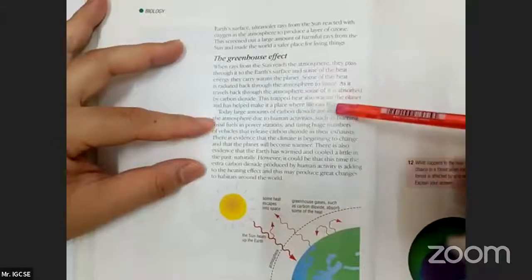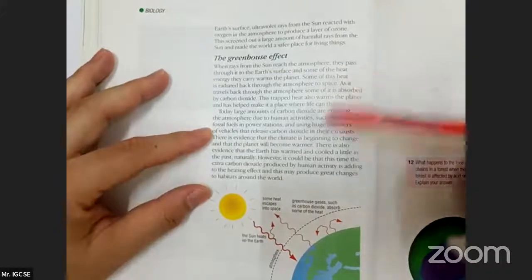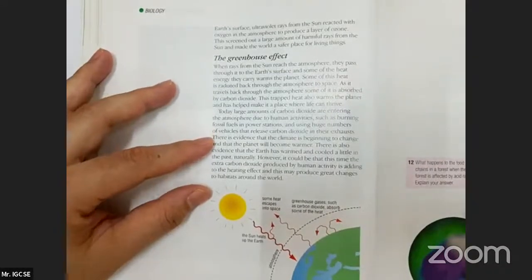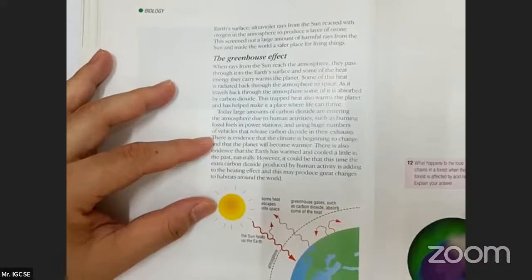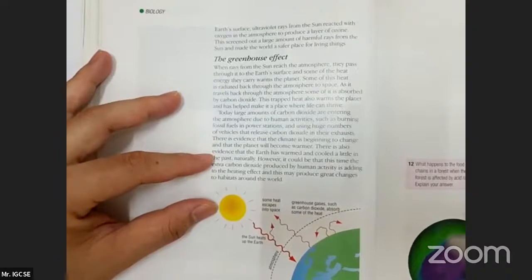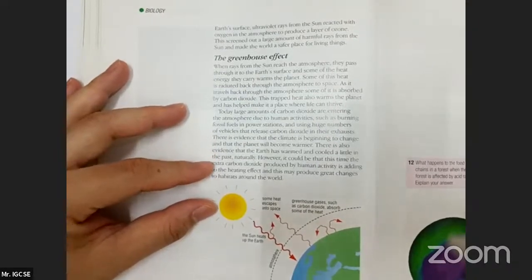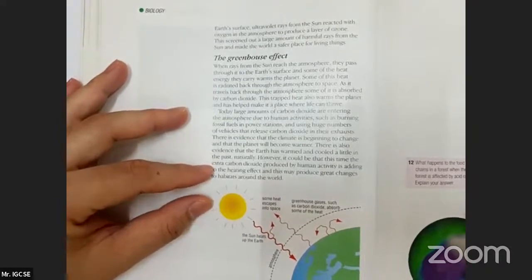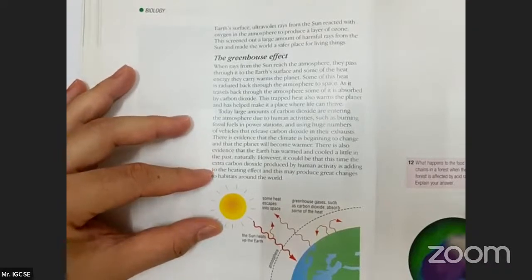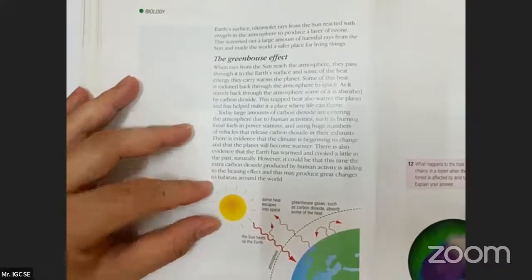Today, large amounts of carbon dioxide are entering the atmosphere due to human activity, such as burning fossil fuel in power stations and using huge numbers of vehicles that release carbon dioxide in their exhaust. There is evidence that the climate is beginning to change and that the planet will become warmer. There is also evidence that the Earth has warmed and cooled a little in the past naturally. However, it could be that this time the extra carbon dioxide produced by human activity is adding to the heat effect, and this may produce great changes to habitats around the world.